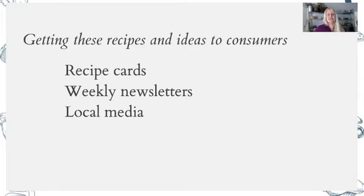So more ideas: your weekly or monthly newsletters that go out to customers and clientele, however you're sending them, whether it's print or digital, have those recipes in there. And then local media is another great option. Most even smaller town newspapers are looking for recipes that they can share in their publications. So you can reach out, get more traction for your particular business, but also be serving them with a recipe that they have to share.